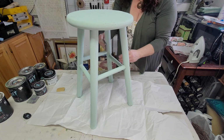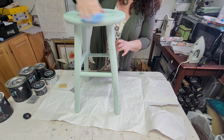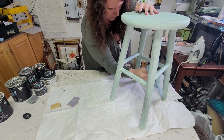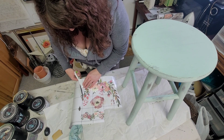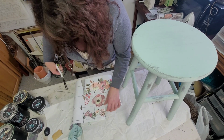So I went over this with some 220 grit sandpaper, followed up by a damp shop towel to really bring some of that gray back through the Apothecary. And I think it's just a really pretty look, and it makes this piece look like it's been around for a while. For the top of this stool, I decided to use a piece of the transfer set called Cozy Evening that I'd had sitting around for a while.